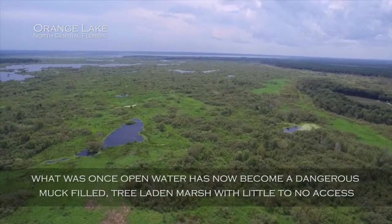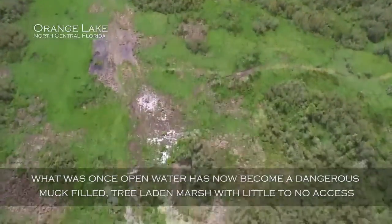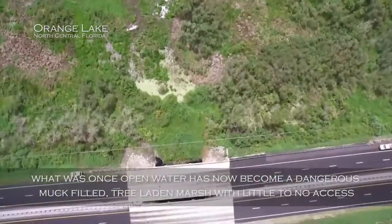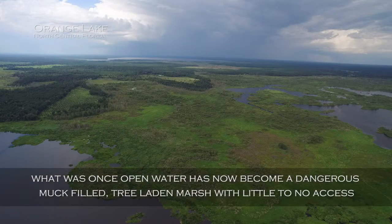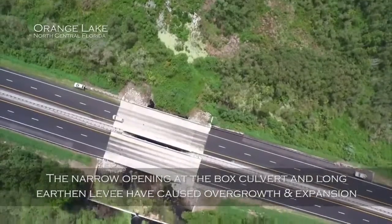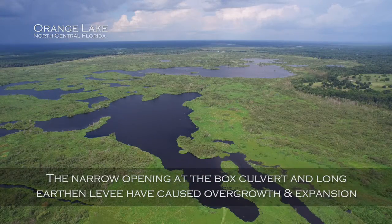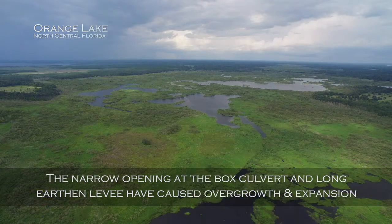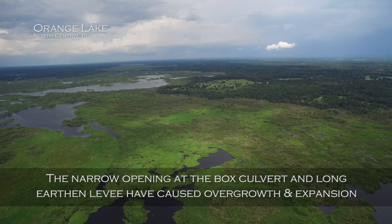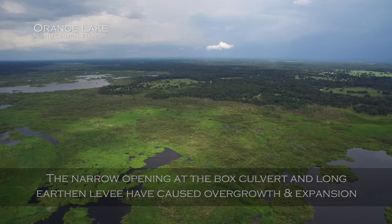What was once an open water area from the lake to the outfall area has become a dangerous, muck-filled, tree-laden marsh with limited to no access. The narrow opening at the box culvert and the long earthen levee have caused part of the overgrowth and exponential expansion of the marsh in what used to be open water areas. This problem desperately needs to be addressed.